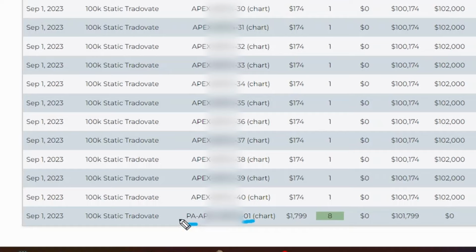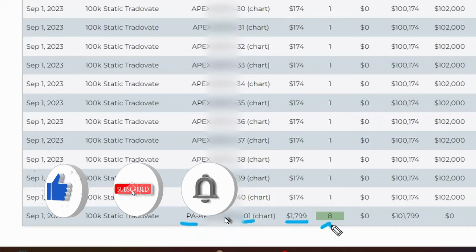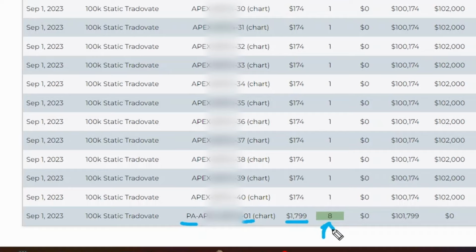And with this one PA account, we have a total P&L so far of 1,799. And we've been trading it for 8 days. And really, the minimum is to have 10 trading days and to hit a target for this account, which is 102,600. So we're about $1,000 away from that, and only then could I make a request for a withdrawal from Apex.